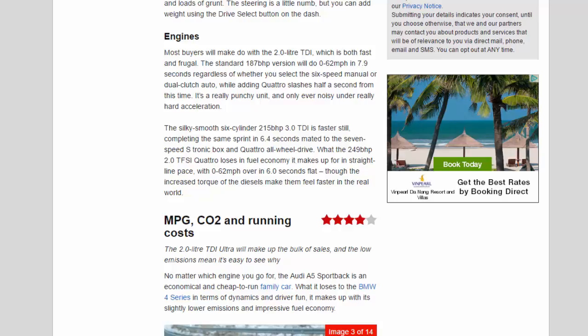It's a really punchy unit, and only ever noisy under really hard acceleration. The silky smooth 6-cylinder 215 bhp 3.0 TDI is faster still, completing the same sprint in 6.4 seconds mated to the 7-speed S-tronic box and quattro all-wheel drive. What the 249 bhp 2.0 TFSI quattro loses in fuel economy, it makes up for in straight-line pace, with 0 to 62 miles per hour over in 6.0 seconds flat, though the increased torque of the diesels make them feel faster in the real world.